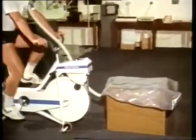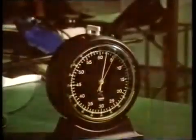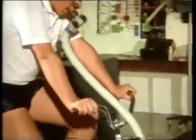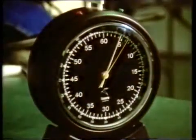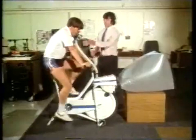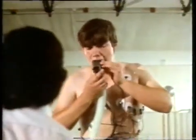Now he's pedalling at a steady speed with a fixed loading on the bicycle, again for 5 minutes. After a short period, you can see that he's using much more air. The bag's filling quite rapidly. And after 5 minutes, he's filled the bag. 120 litres of air have passed through his lungs because his body needed much more oxygen to keep him going when he was working so hard. You put the mouthpiece in between your teeth and your lips.